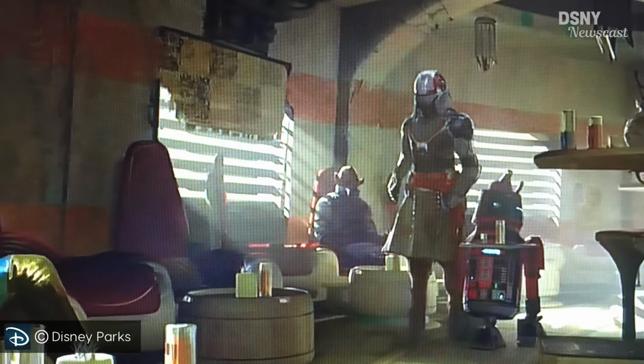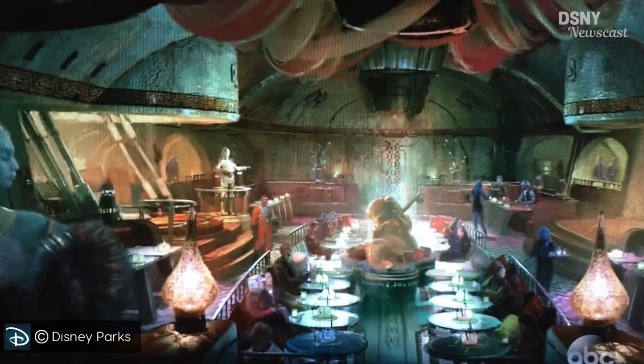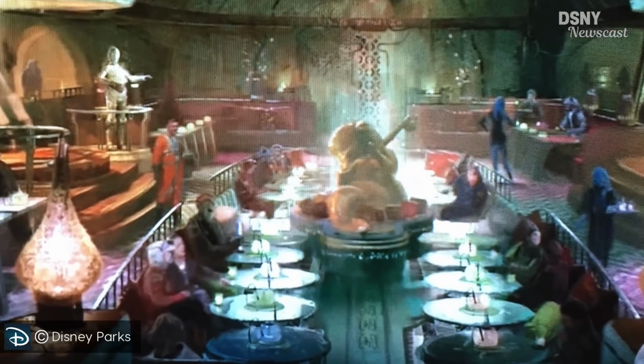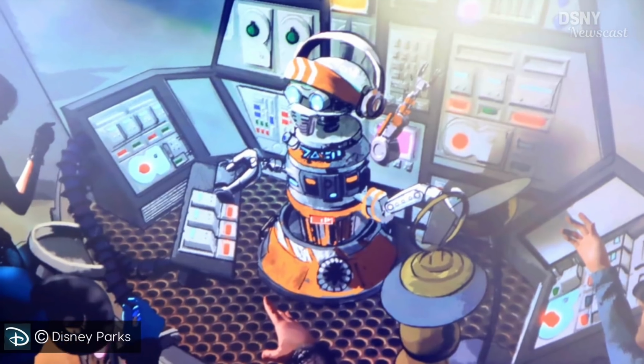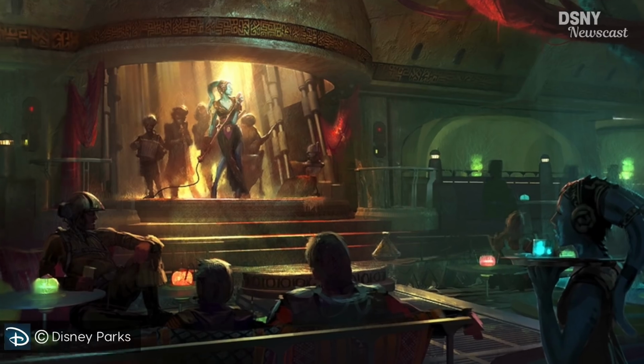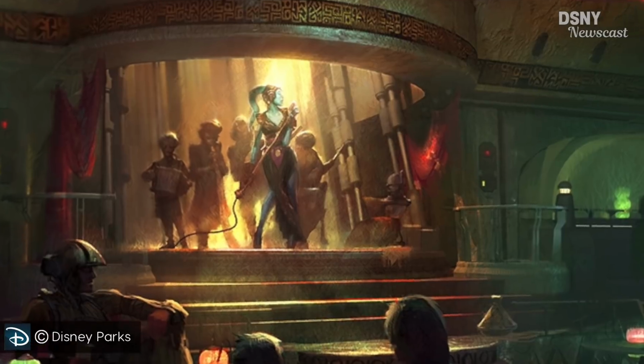Now that we know that that building is going to be the quick service restaurant, that means that the table service dining experience within Galaxy's Edge will actually be the cantina, with these pieces of concept art most likely directly depicting what the interior layout will look like. And we already know that Captain Rex will be a DJ within the cantina, and not just that, it's also assumed that there will be a live performance space as well within the cantina.